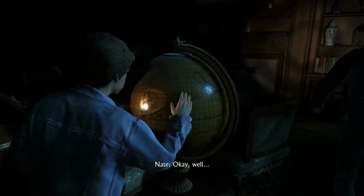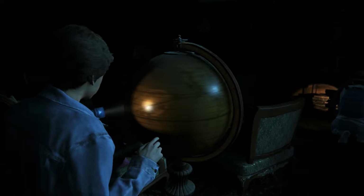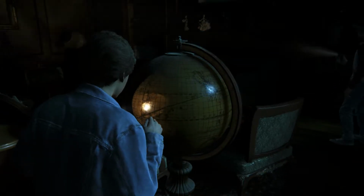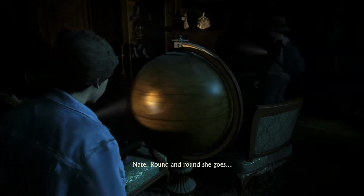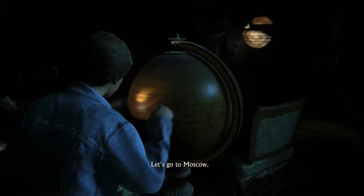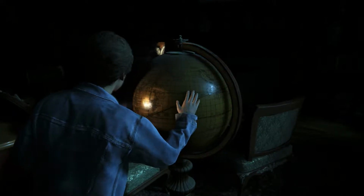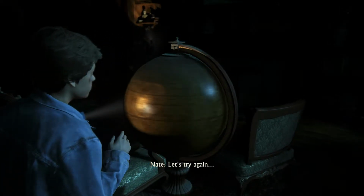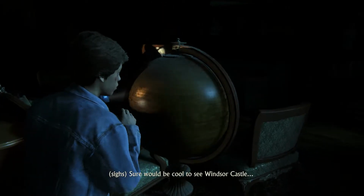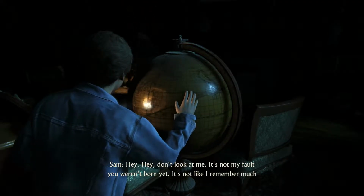So where are we going? Huh? Well, if you could go anywhere in the world, where would you pick? Anywhere? Anywhere. Okay, well. Here we go. India. Yeah, we'll visit the Taj Mahal. Round and round she goes. Soviet Union. Let's go to Moscow. Yeah, it might be a tad difficult to get in. I always wanted to see the Red Square, though. Let's try again. Where else?